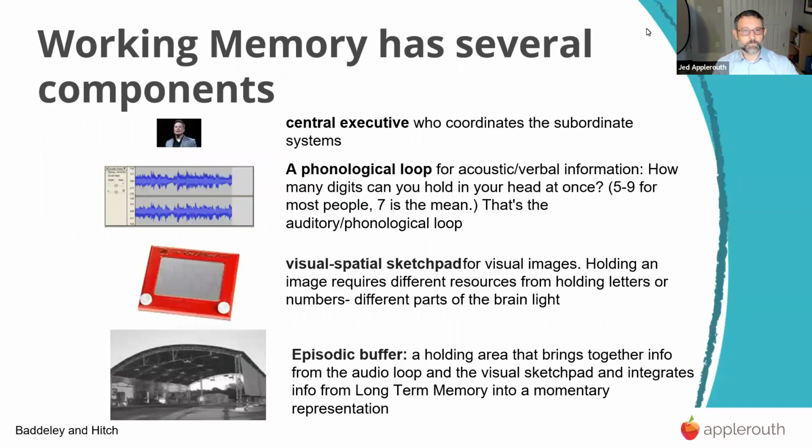It's interesting. So aspects of working memory. You have the central executive in the front, the executive brain. We call it the executive functioning. And that's in charge of coordinating things which are going to move and learn. And we have this acoustic loop.